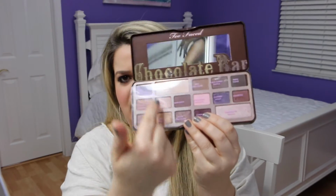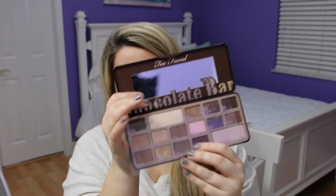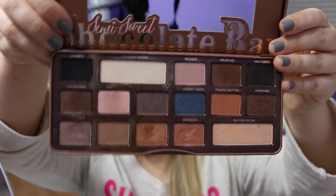Another fabulous thing, which is the first thing I noticed when I got the palette, and I think I posted it on my Instagram account, was that the first one didn't have the names of the eyeshadows on the palette. It had them on a little paper right here, and that was always really annoying because when you have the palette in front of you, you really can't see the colors. So that is definitely something that they did fix in the second one. As you can see, the colors are printed on the palette in the second one.